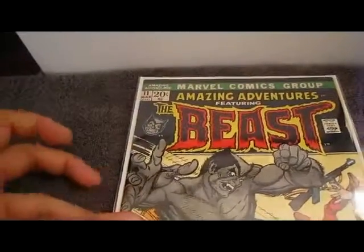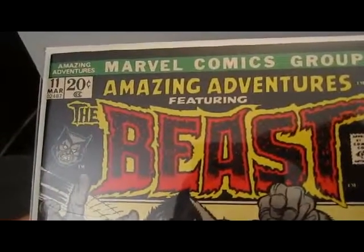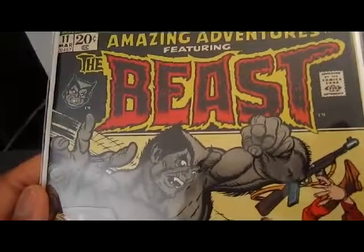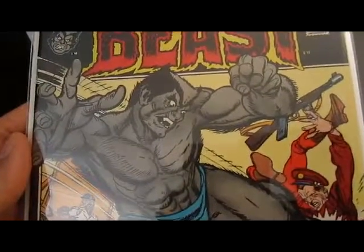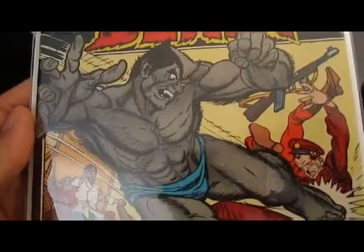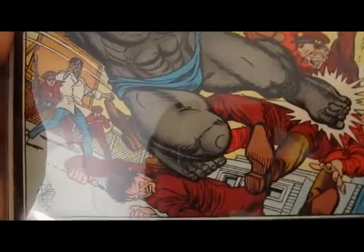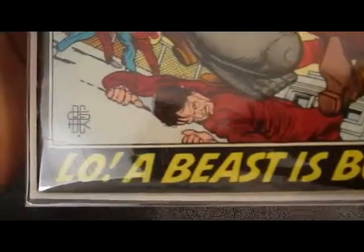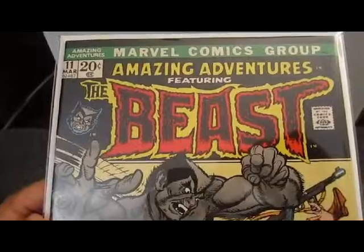And the last book for this video is Amazing Adventures number 11, featuring the Beast. The significance of this issue is that it's the first appearance of the furry Beast. He started off gray. And this was a really good read as well. So this would be about a very fine minus condition, but a very, very nice copy nonetheless. Again, this is Amazing Adventures number 11.